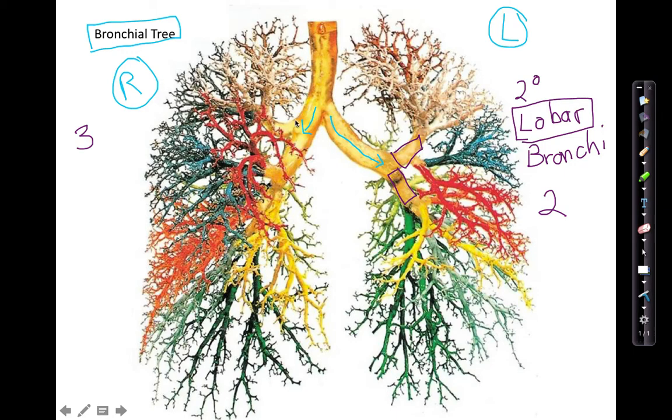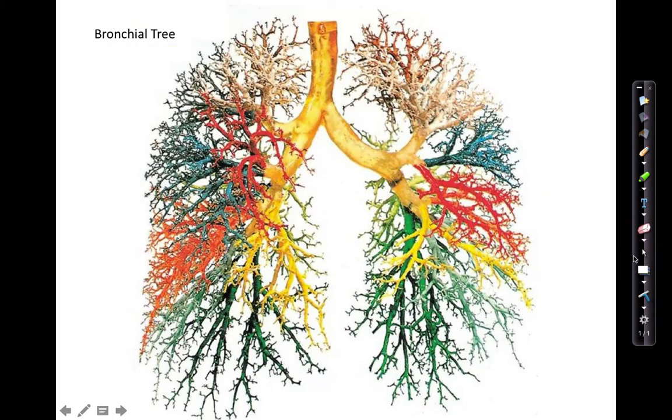So here's going to be our secondary lobar bronchus. There's 1, 2, and 3. So we have 3 secondary, aka lobar, L-O-B-A-R, bronchi on the right because we have 3 lobes. So far, so good? Yes. Let's see what I have next. I might stop and draw something else for you.